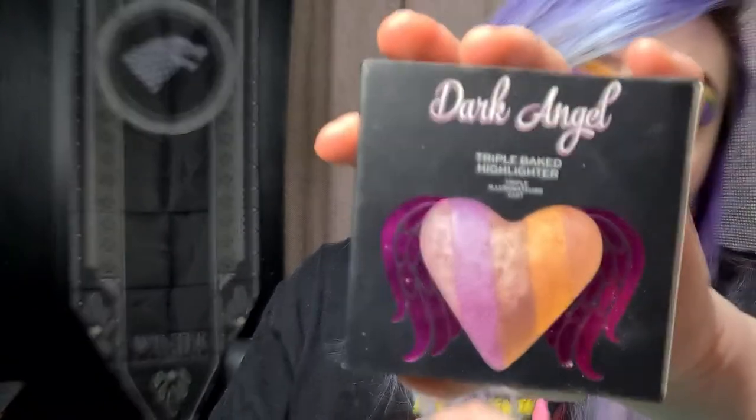That can go. Then my boyfriend, bless his heart, got me this Dark Angel Revolution highlight, but it is for darker skin tones. It's beautiful, and I was tempted to keep it and maybe use some of them as eyeshadows or something, but no, I'm just gonna get rid of it. There's no point. So yeah, that is it for the random odd bits.